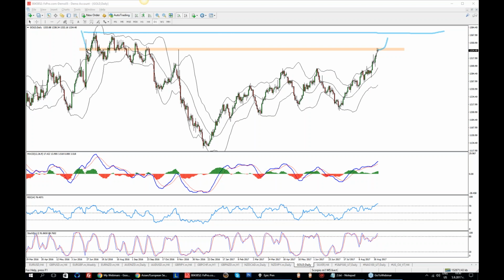So this resistance zone, can we reach it before we get this move down that we're expecting? Yeah. Nothing is stopping the market from doing that. Alright. Let's see, guys, what else do we have as an update?